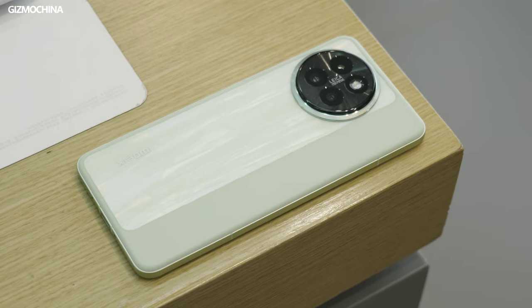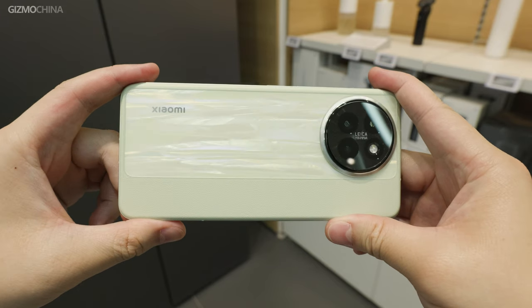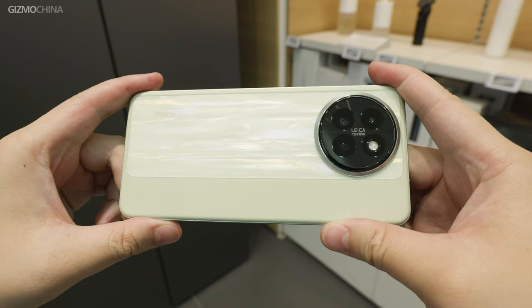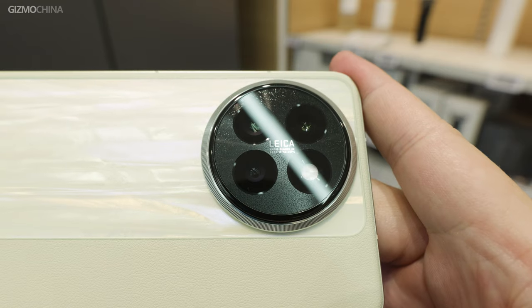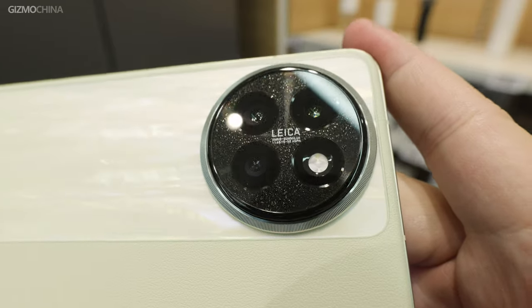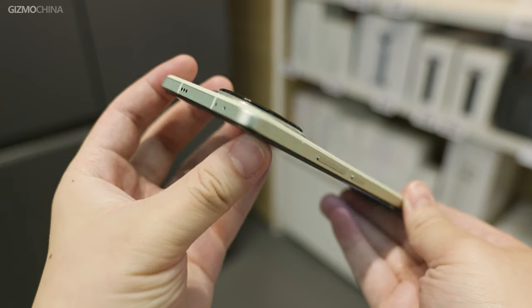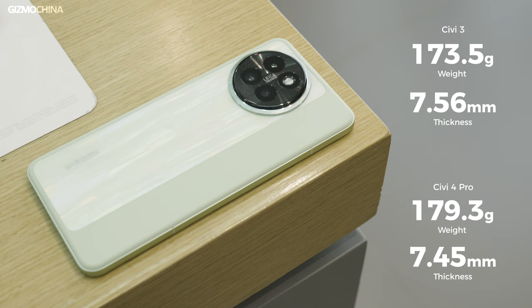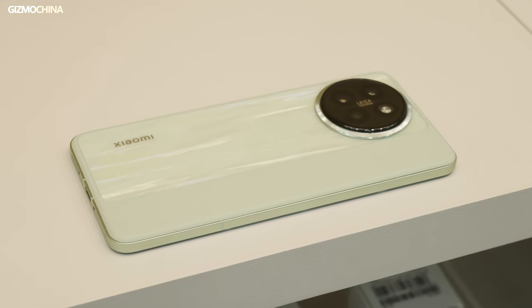I have to say that the 4 Pro is the most beautiful Civi series phone I've ever seen. This green version in particular has a vegan leather back cover, split with a decorative plate. Other versions have a full glass back cover. The camera module is shiny, and there's a Leica logo here, of course. As the price has gone up, the frame has finally been replaced with a metal one. However, the weight hasn't increased much and is still under 180 grams. The phone has also gotten thinner, which is one of the strengths of the Civi series as always. There are almost no regular size phones that are lighter than it, and dual speakers are back.